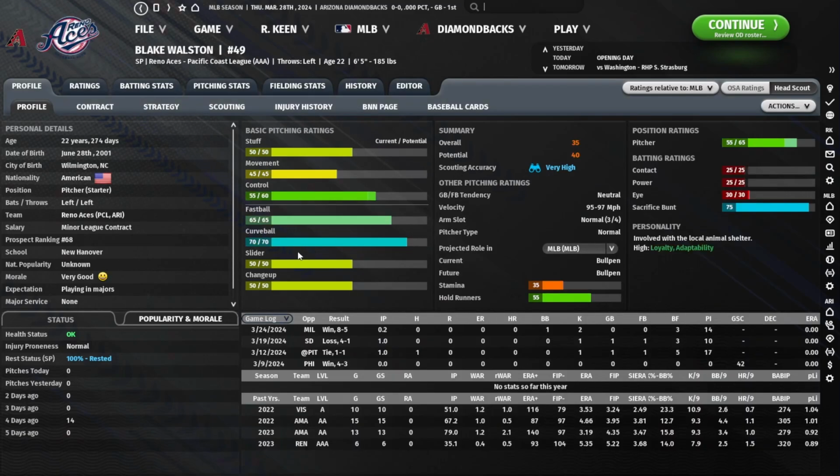Blake Walston, who is no longer that highly touted of a prospect here, but still a decent control 2-pitch mix here, 2 other pitches that are league average, is going to be in AAA to start. He's the number 68 prospect, or the number 68 pitcher, rather. He could be a guy who comes up fairly soon if we do need an arm in the big leagues, although he is not currently on the 40-man roster, but he is in Reno to start the season.